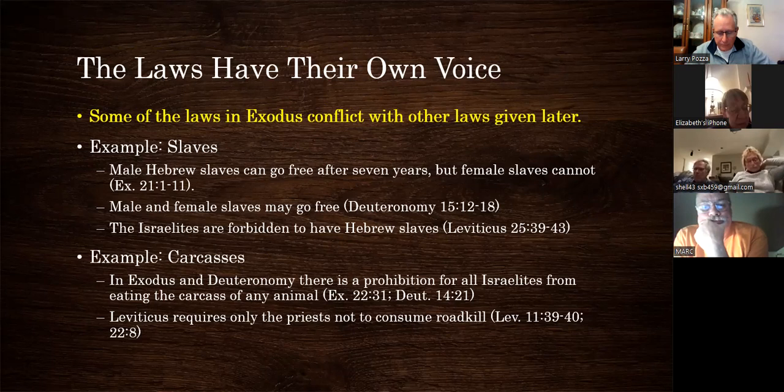It says the master will take him before the judges, so the council of the community, and he shall take him to the door or the doorpost and pierce his ear with an awl. Then he will be his servant for life. So he'll have a pierced ear, and that will be an indicator that he is a bondservant. That's a term that will come later in the Bible, one who chooses to continue to be a servant.